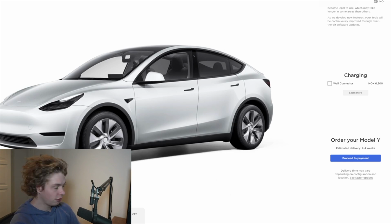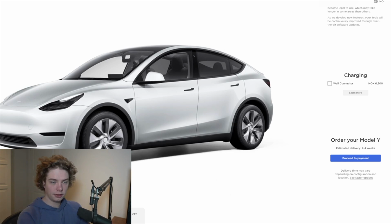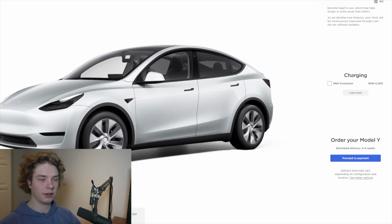You need home charging if you have an electric car. Choose any AC charging box that you want. The Tesla one is a good one. I have already ordered it, so I don't need to do it here.